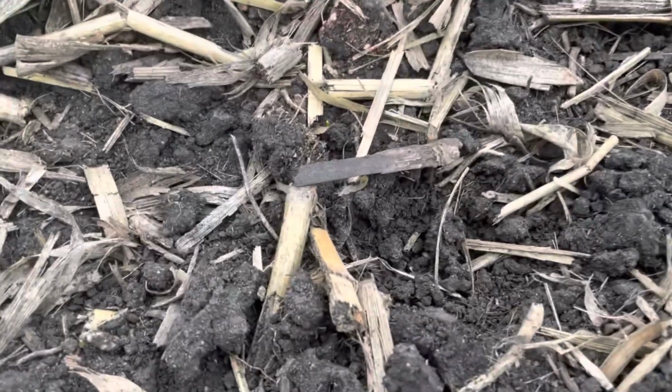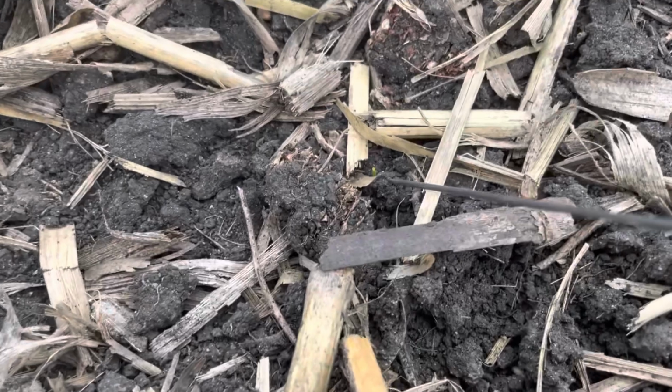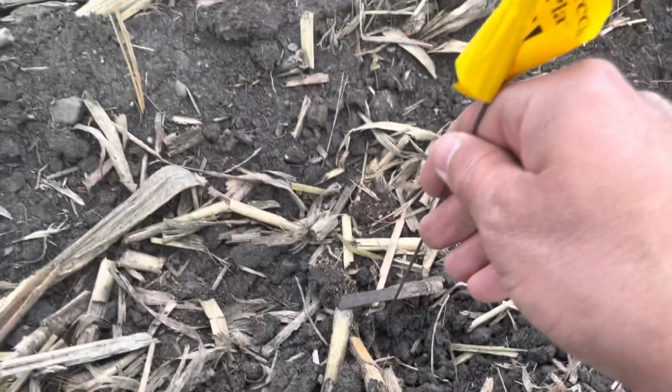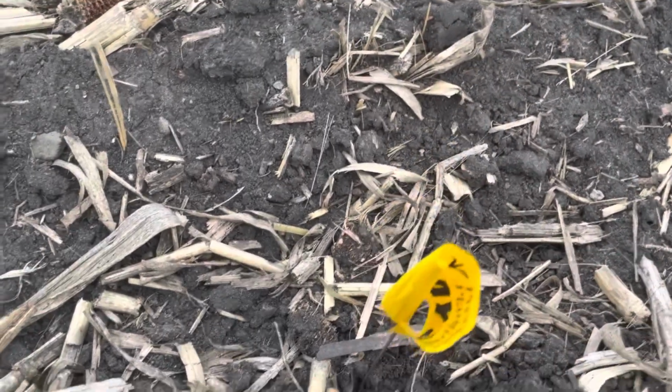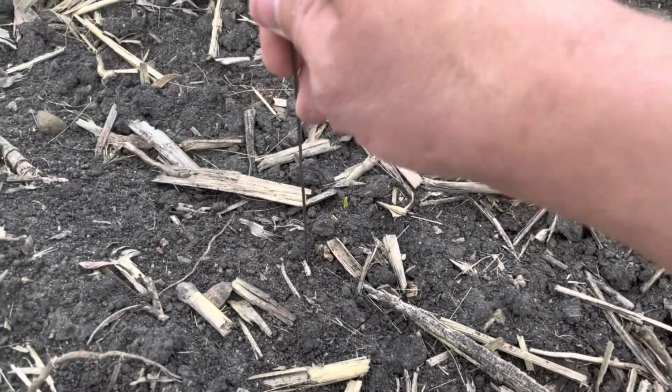Okay, here's one. I almost missed it. See it right there? That's emerged. I visibly see him. Flag it. Here's another one. Flag it. So 4 days into the flagging experiment, and I'm still less than a third emerged. This is bad. We need some heat.